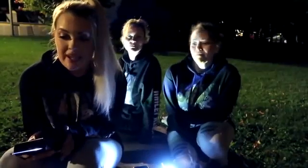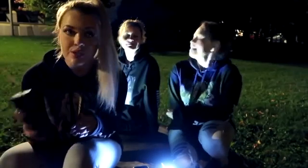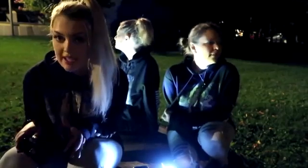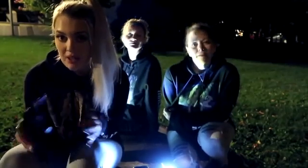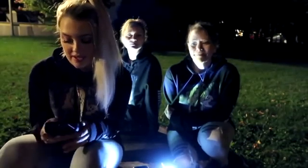Okay, you guys, so we've relocated. We found a tree stump kind of in the center of the park. So there's still a lot more ways that way, and there's a lot more ways that way. But we're gonna at least try it here, and then if not, we're gonna go handheld, and we're gonna just walk and see if anything chooses to come through that way. So let's fire her up.